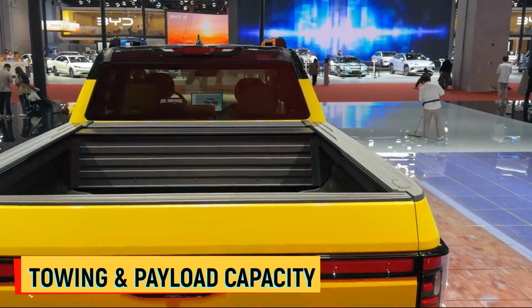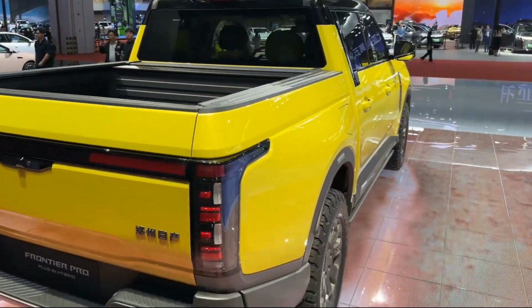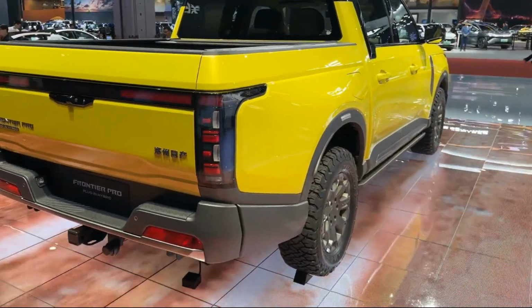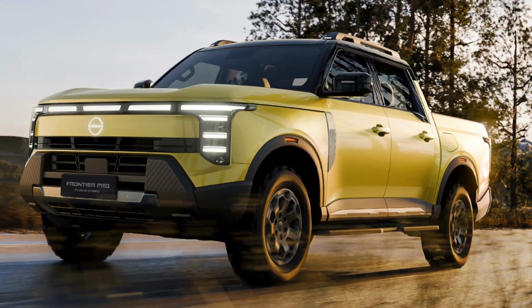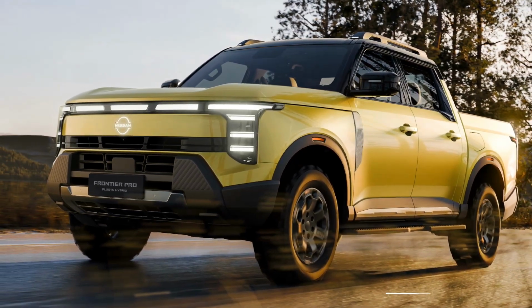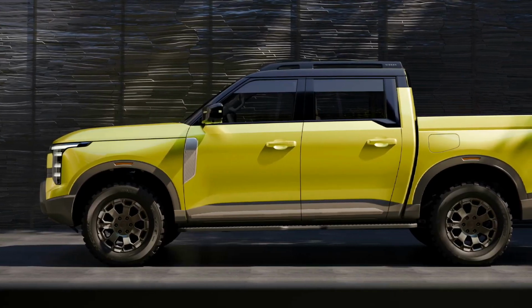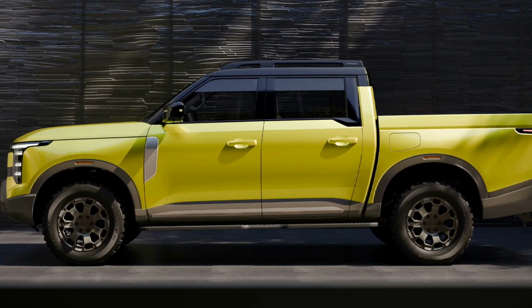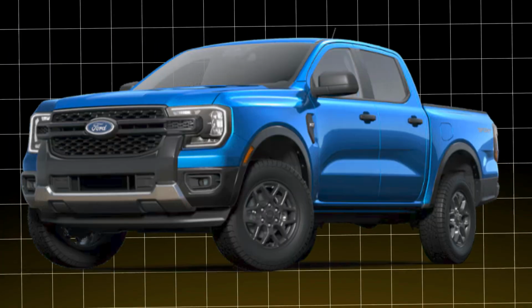Towing and payload capacity. Towing and payload capacity have always been Frontier strengths, and the 2026 model pushes these capabilities further. When properly equipped, the Frontier Pro can now tow up to 7,150 pounds, a modest but meaningful increase over previous model years that keeps it competitive with class leaders like the Chevrolet Colorado and Ford Ranger.